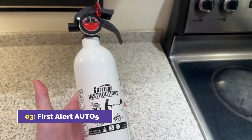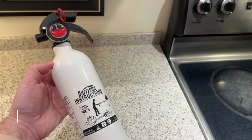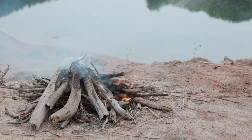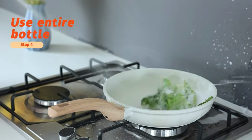Taking the 3rd spot, the First Alert Auto 5 is designed specifically for automotive use and carries a UL-rated 5B classification. Its universal fit and included mounting bracket with strap make it easier to secure inside vehicles.